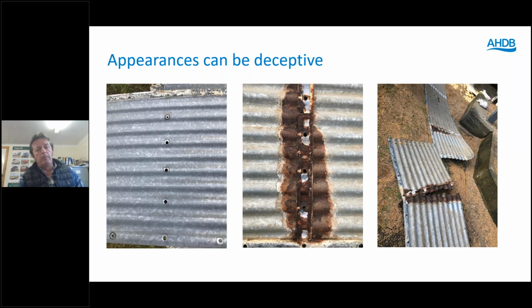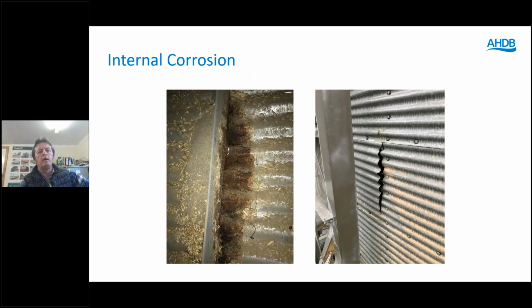Just a few slides here to show you some of the very recent things we've seen on silos. The picture to the left shows a silo sheet that looks perfectly fine. The picture in the middle shows the corrosion on that sheet on the other side, where the internal stiffener on the silo has gathered moisture. And then the picture to the right shows the failed silo sheet. This is the same picture again of the silo from the inside. You can see a little bit of daylight there, and you can see the sheet to the right has actually failed. So the inspection of your silos is really important, and similarly with flat stores with the concrete thrust walling.